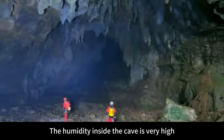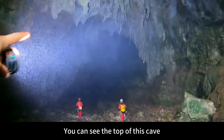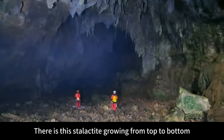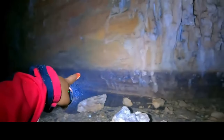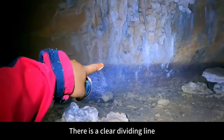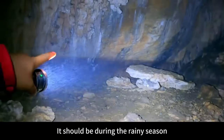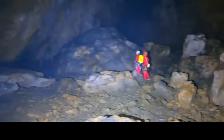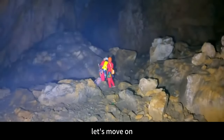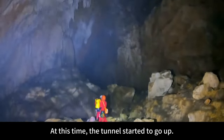The humidity inside the cave is very high. You can see the top of this cave. There is this stalactite growing from top to bottom. A pool appeared. Everyone, look at this stone wall. There is a clear dividing line. It should be during the rainy season. Where we stand now, there should be 1 or 2 meters of water. Let's move on. At this time, the tunnel started to go up.